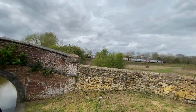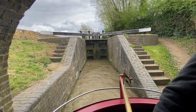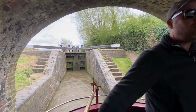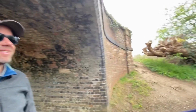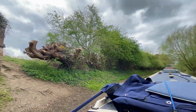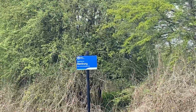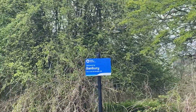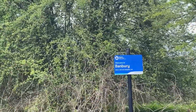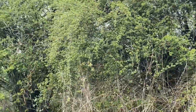Oh, look, these train spotters. Off we go. Enjoying the cruise so far? Look at his tan. Looks like he's been to Ibiza. Welcome to Banbury, people. Have a safe and enjoyable visit, hopefully, should I say.